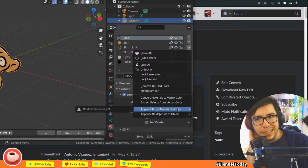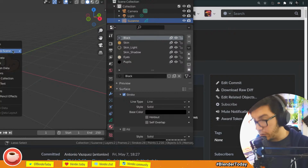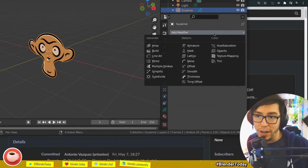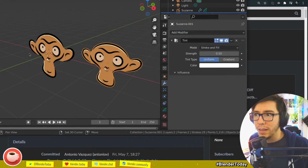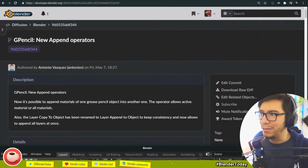The issue is that copy to selected is not consistent inside Blender. Sometimes it will replace, for example, if you use the Control L copy modifiers, it deletes the modifiers in the selected objects, and it copies all from the active one. It's not great, because we use the same word for modifiers. So if you have one with hue saturation and one with tint, for example, if I select both and then go into copy to selected, it would actually add it or append it instead of replacing it.